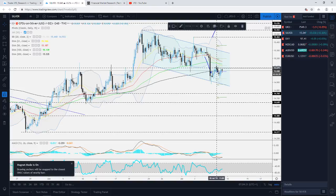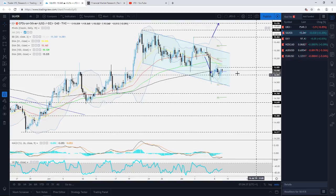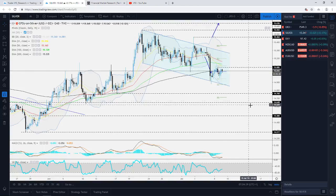The only thing is that we're going to keep a close eye on some of these key areas of support and resistance. So one of the areas of resistance that we're going to be keeping a close eye on is going to be the 1508, 1510 area.